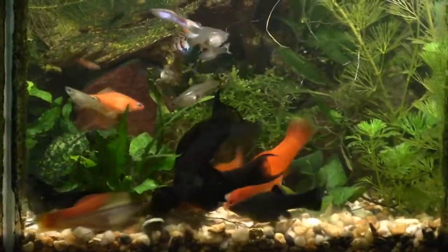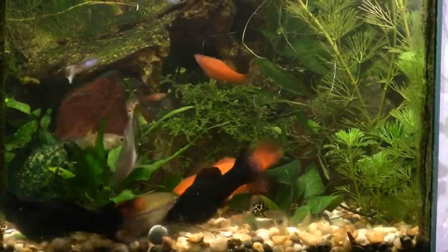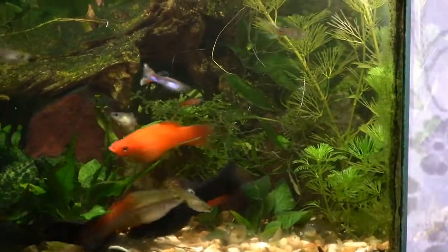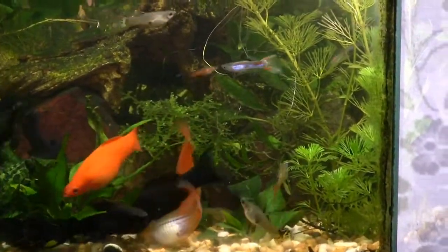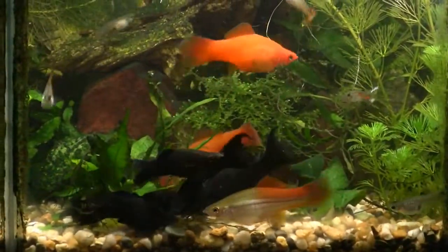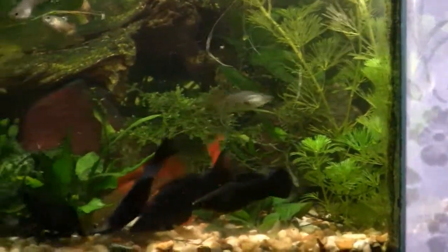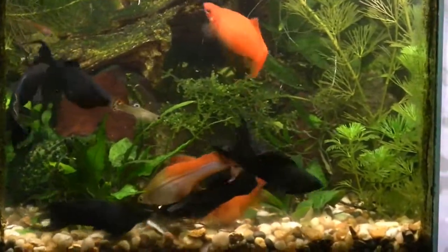All right, well, that's the January 2021 update. I hope you've enjoyed it. The plants continue to do well with that fertilizing program. And like I say, the next one will be after I've cleaned this tank up completely and moved the fish back and forth. And we're seeing some baby black mollies, of course, a couple.